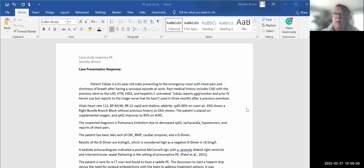His past medical history includes cardiovascular disease with the previous stent to the LAD, hypertension, IV drug use, and untreated hepatitis C. Tobias reports that he is a pack per day smoker and prior IV heroin use, but does tell the triage nurse that he hasn't used in 3 months' time after an overdose.